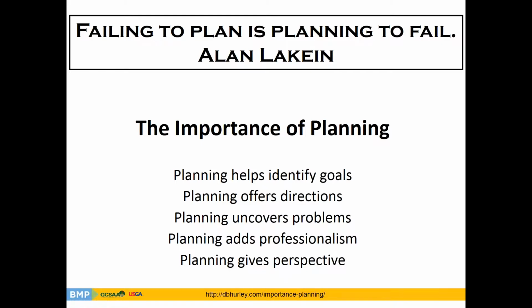We go back to that quote, failing to plan is planning to fail. And so we have all this information out there at our fingertips. And now through this GCSAA BMP tool, we have the ability to create guiding documents that help us do what we do and do it better. And setting those goals and getting some direction and identifying maybe those problems that are there.